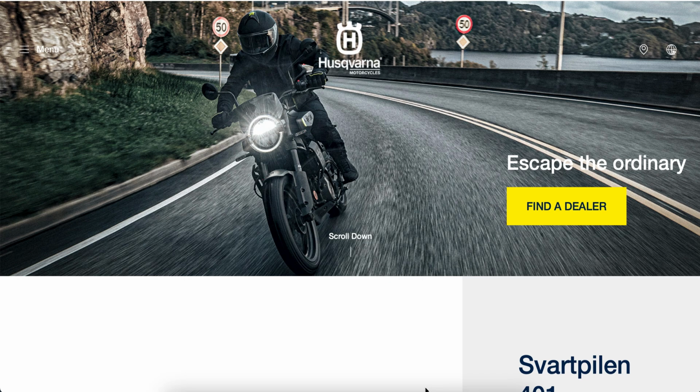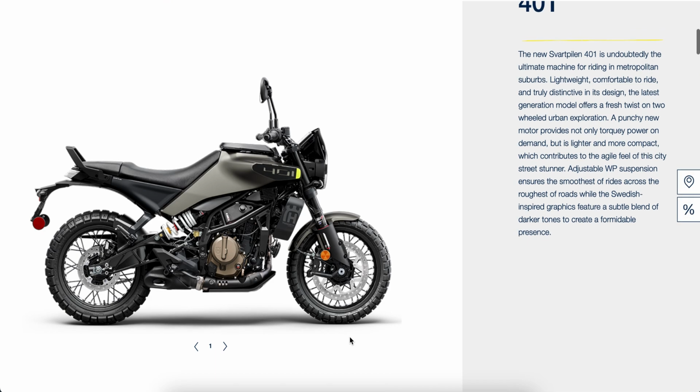But I'm going to walk through some of the things that I noticed that I wanted to call out specifically, and I'll try to be brief about that. Overall, what I'll say is this. Stylistically, 2024 model versus the 2022 model that I have, I prefer the older models. That's just in terms of appearance, but don't get me wrong, this is a beautiful looking motorcycle, and there are certain things about the appearance that I do like.